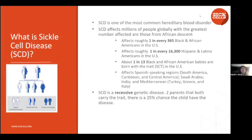All right, so we're going to go into a little about what sickle cell disease is. Sickle cell disease is one of the most common hereditary blood disorders globally. It affects millions of people globally, and you're going to see the greatest number affected are those of African descent. As you may or may not have heard before, Africa has a high prevalence of malaria, and part of that is that the sickle cell trait probably evolved to protect against malaria. Now there's always a loophole in that.